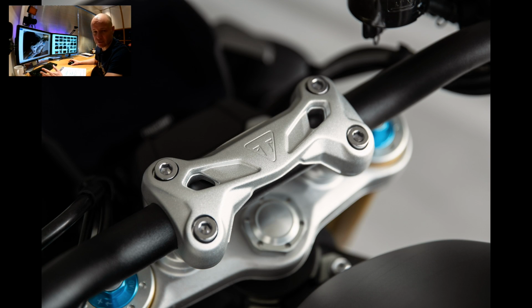The quality of build on Triumphs these days is second to none, absolutely beautiful. This bike is of course made in Thailand, but that doesn't reflect in any way in saying that it's any way poorer build quality. It looks to be fantastic, so looking forward to seeing that in the flesh as it were.